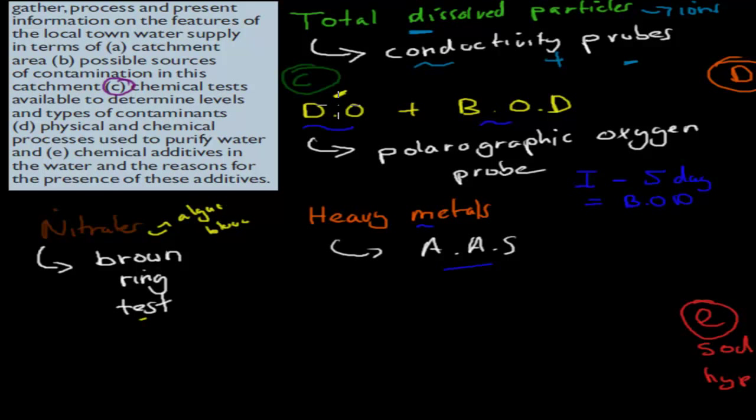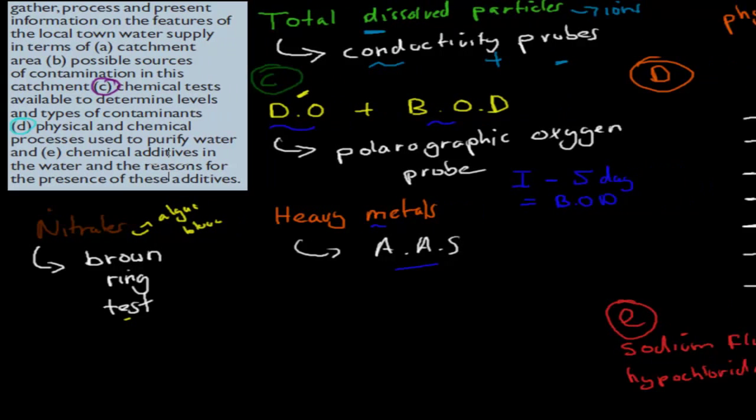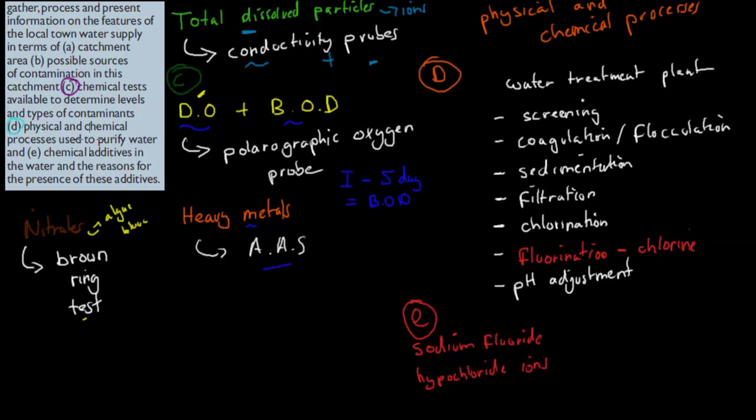The same thing with the next one, D, it's also a summary of the water treatment dot points. It says what kind of physical and chemical processes are used to purify water, and that was the water treatment plants. Remember, there are these different stages, for example, screening, coagulation, flocculation. Screening was when we removed the bigger parts, such as garbage, bottles and all that kind of stuff.